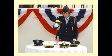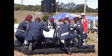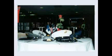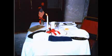Our honor guard in tonight's ceremony will present both the items and our hats. We think this is somewhat unique. And these are tables all over the country that you have seen at some military dining halls and veteran gatherings. We're going to explain what the items on the table mean.